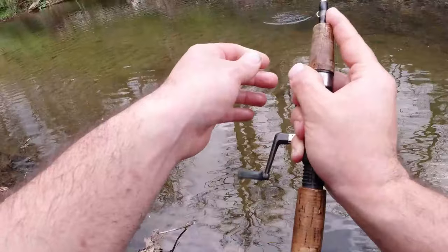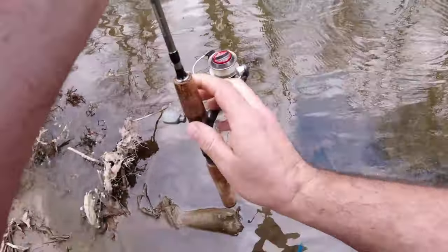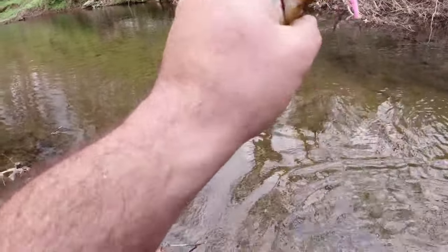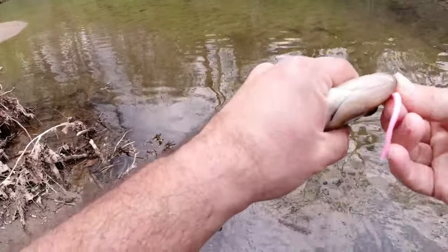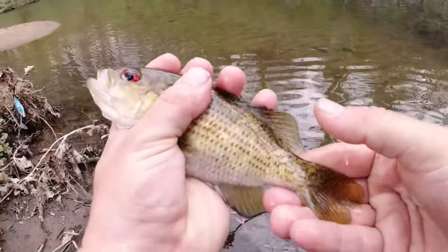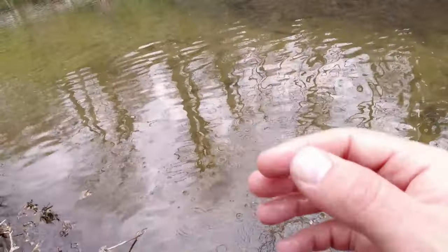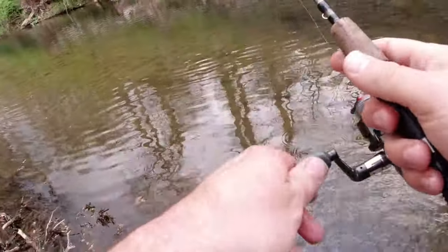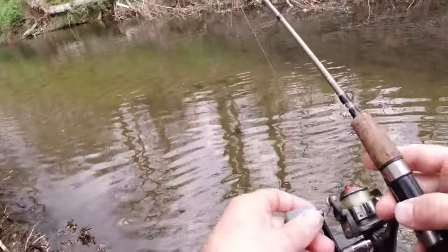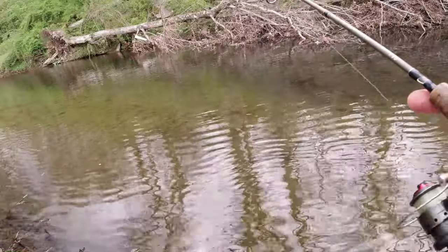And I caught a smallmouth. Look at the wee little guy. Barely a hook on the top lip there, you scoop this thing right off the bottom. Oh no, this is a rock bass. Annoying little things. Destroying my precious pink power bait worms. These are hard to find right now.